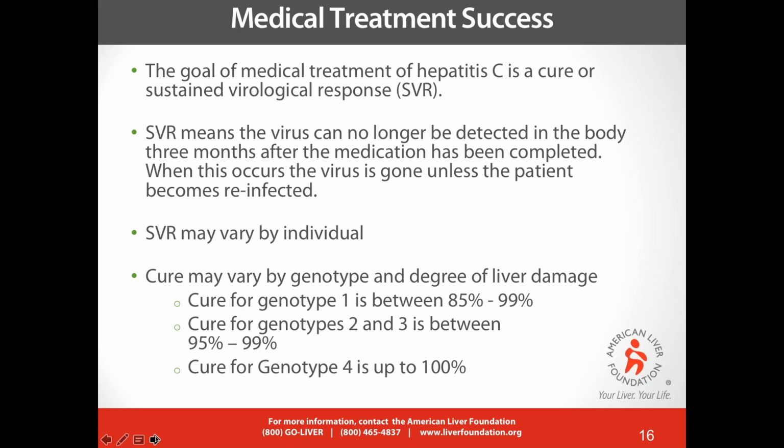So some of the treatments are 8, 10, 12 weeks, so the SVR would depend on the length of the person's treatment. This was originally written when there was 12 weeks, but now there are other treatment regimens out there that are a little shorter. So each treatment regimen has its own determinant of when the SVR comes into play.